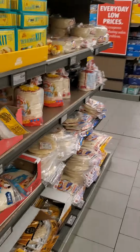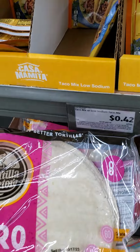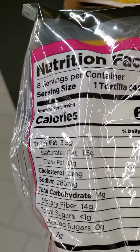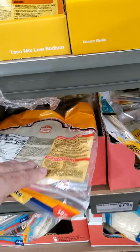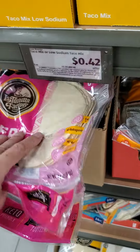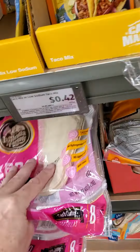What I do a lot of times with the tortillas, here's another one. I didn't see this one earlier. This is 0 net carbs. They can take the carbs, which is 14 grams, and then 14 grams of fiber. So net carb is 0. They're right, it's 0. For me, I don't eat that. I mean, I don't take that into consideration. So for me, I would take this tortilla, and I would assume that it is 15 grams of carbs.